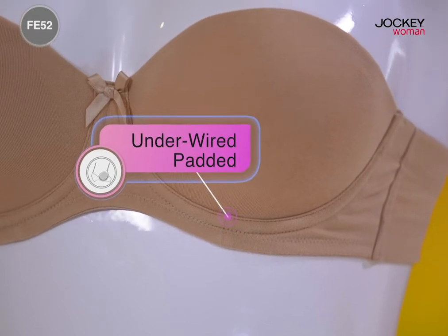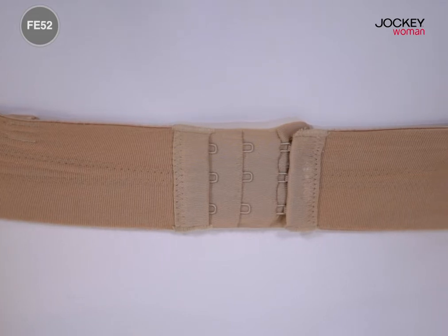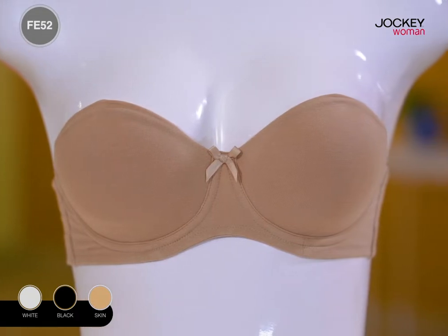Get the right look with comfortable padding and supportive underwire. The broad hook and eye provides excellent back support. A girl deserves choices, and we've got all the nicest colors to go under any outfit.